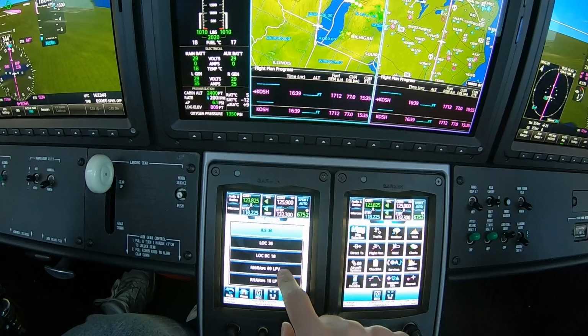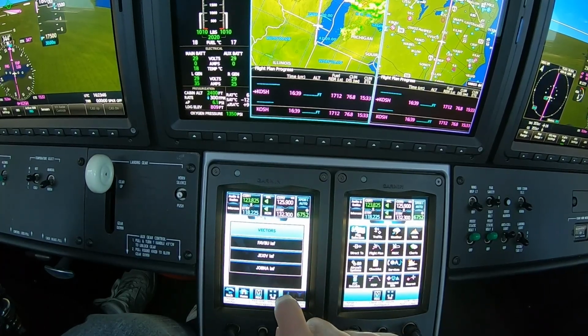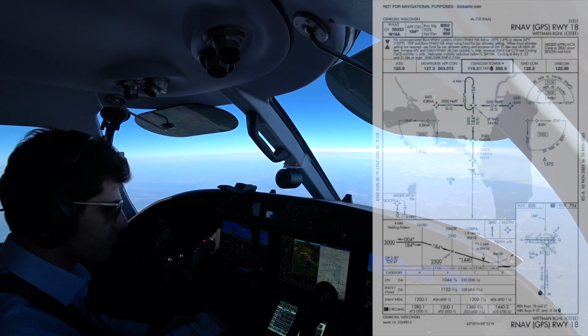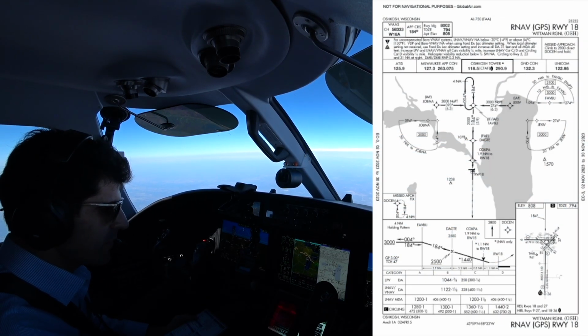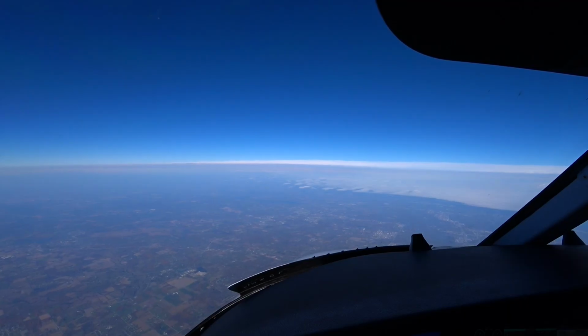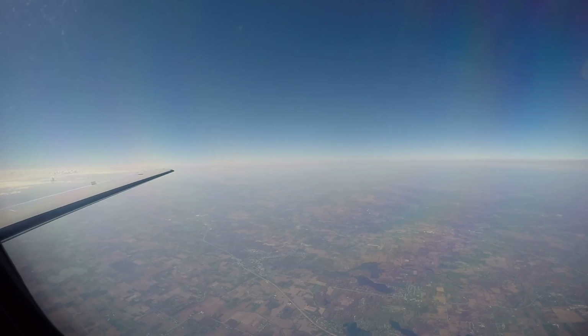So we're going to plan the RNAV GPS runway 18 approach. RNAV GPS 18, LPV approach, final approach course is 184. Minimum altitude at DAGT is 2,500 feet. 1044 is the minimums. If we have to go missed, it's climb to 2,800 feet direct Dosen and hold. Beautiful.